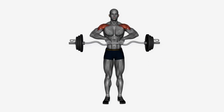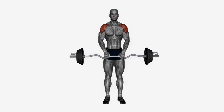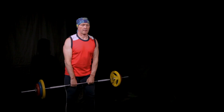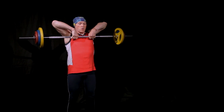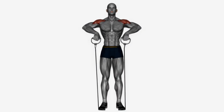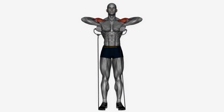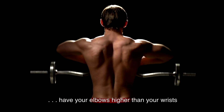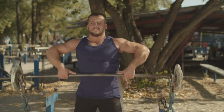Stand straight up with an engaged core and a posture straight as possible. Start with the dumbbell or bar hanging straight down. Then lift the weight straight up with your hands running vertical up the length of your chest. You want to pull the weight with a focus on your elbows while keeping your wrists in a neutral position and stress-free. The top of the movement will have your elbows higher than your wrists. This is very important for the focus on the deltoids.